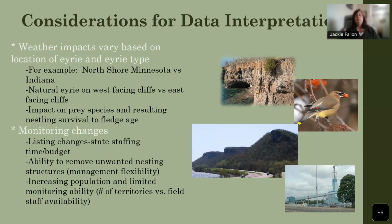With cliffs or with buildings and artificial nest boxes, boxes that face west or cliffs that sometimes face west are exposed more to that intense afternoon sun, which can be a challenge for young birds. They can't quite thermoregulate very well. So east-facing cliffs often are slightly more to an advantage, certainly not always, and there are always exceptions to the rule, depending on where that peregrine is nesting. If it's in a west-facing cliff, are they in a cave where they're really tucked under and protected, or do they have very little shelter and they're just laying on a full sun exposed ledge?